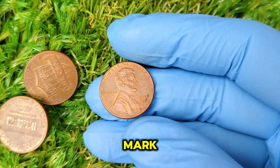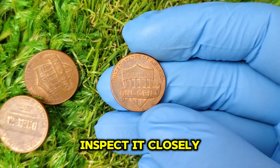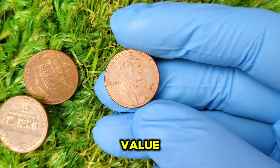Now you might be wondering how to identify a 2017 P penny. Look for the P-Mint mark, located just below Lincoln's shoulder on the obverse side. If you come across one, inspect it closely for any signs of wear. The shinier and more uncirculated it is, the higher its value.